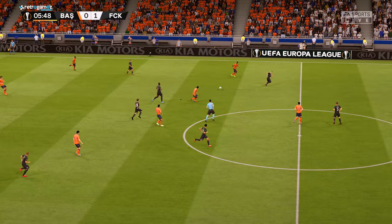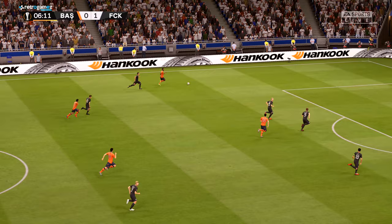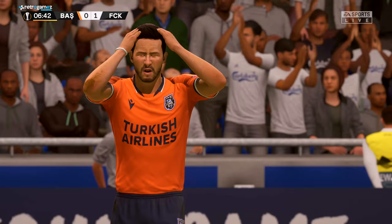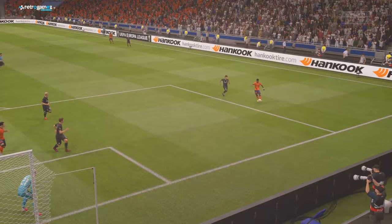Irfan Can Kaveci. He's enjoying space. It needs an accurate cross. Well, a sloppy clearance. There's not a great margin for error when it comes to hitting it on the volley, Lee. No, it's a really difficult technique, but it's worth a go. He had a go and he failed, but he'll get another chance.